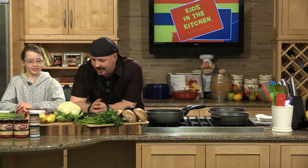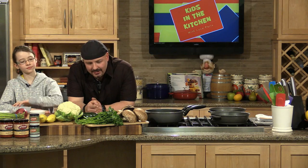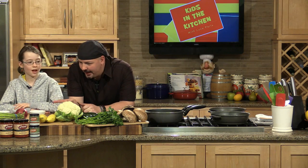Let's talk about what we're making today. We're making the stuffed mushrooms with asparagus, red onions, and we're going to put some cheese in there. Then we're doing the cauliflower, but we're going to roast that with curry and a little bit of sugar. It's really yummy, really easy, too. And then the zucchini noodles, one of my favorite things. All right? So let's get started.